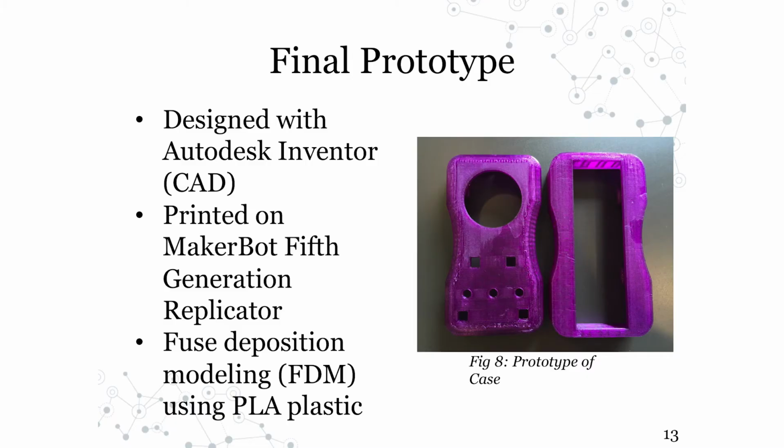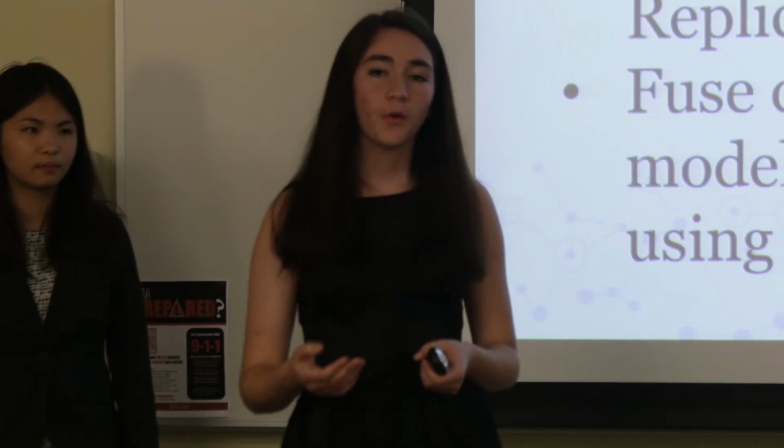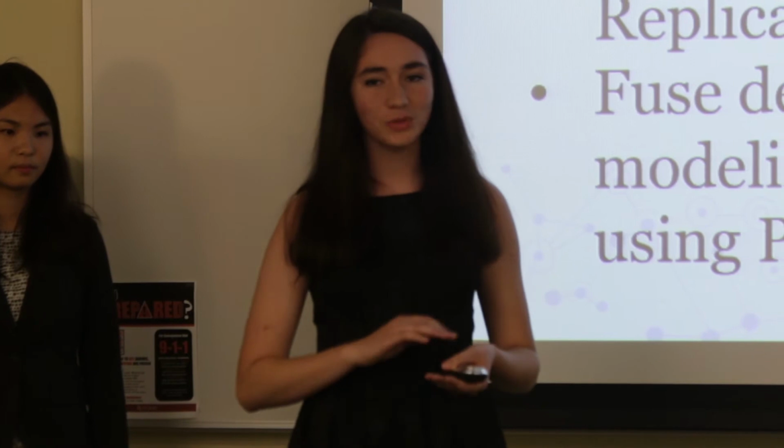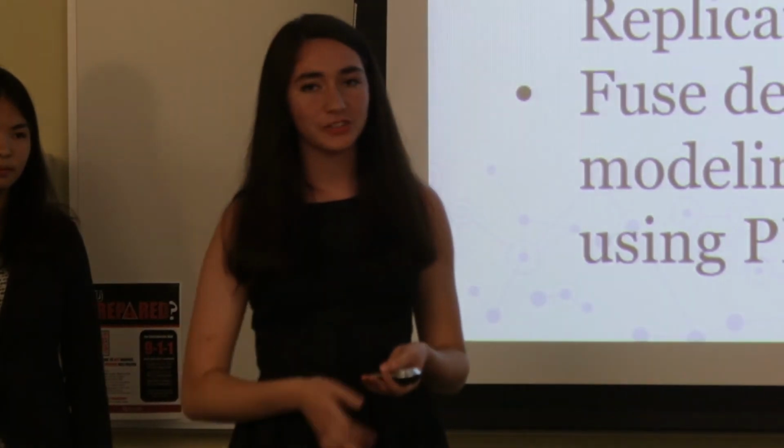The final prototype was printed on a MakerBot 5th generation using PLA plastic. MakerBots use a form of additive prototyping known as fused deposition modeling. Fused deposition modeling is when a heated extruder pushes filament onto a platform in individual layers, creating a 3D model.